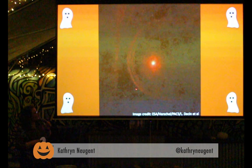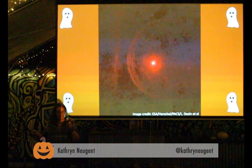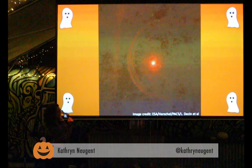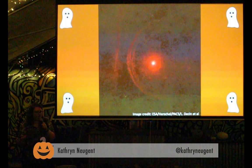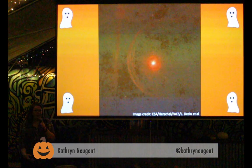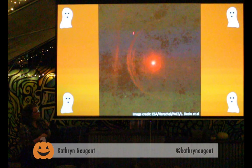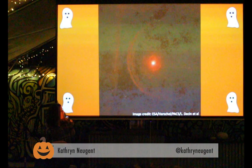Red supergiant stars are incredibly dusty. They puff off a lot of material. And so this is actually the dust that has been puffed off the star, moving at around 30 kilometers per second and interacting with the interstellar material in front of it. And so you get to see this nice bow shock. You see that in some, but not all, runaway stars.